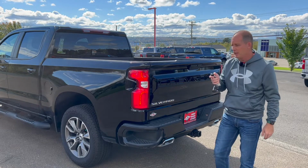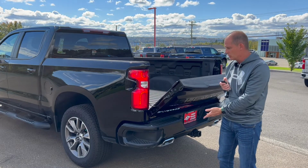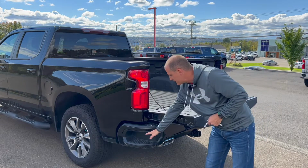You can double tap it here. It is a soft open, soft close, so it's light and easy to do. And you can notice the steps right here.